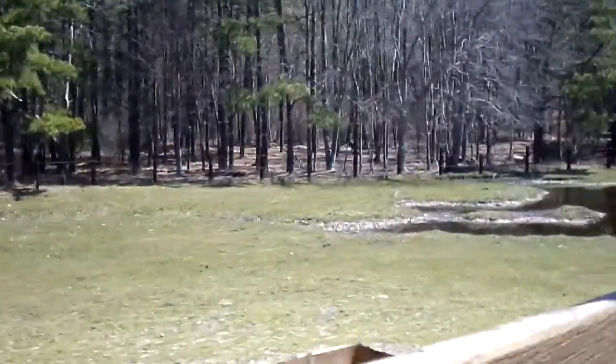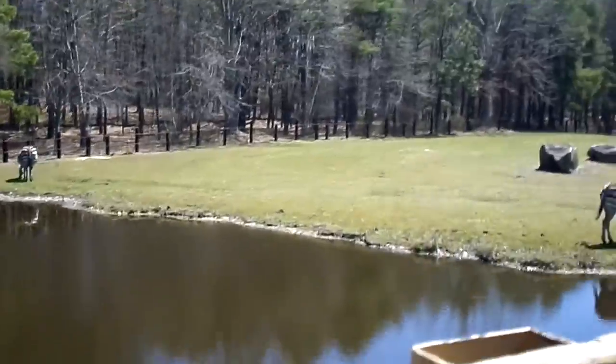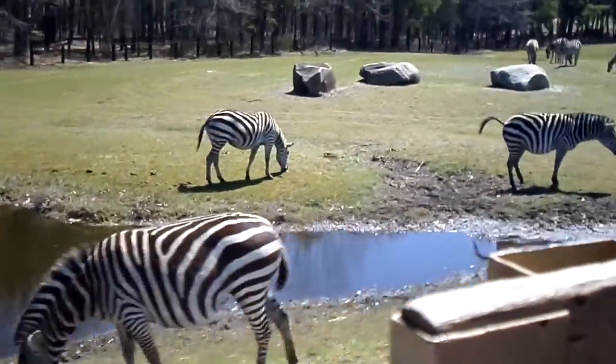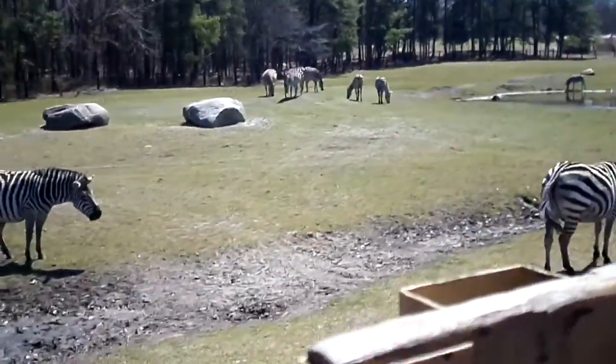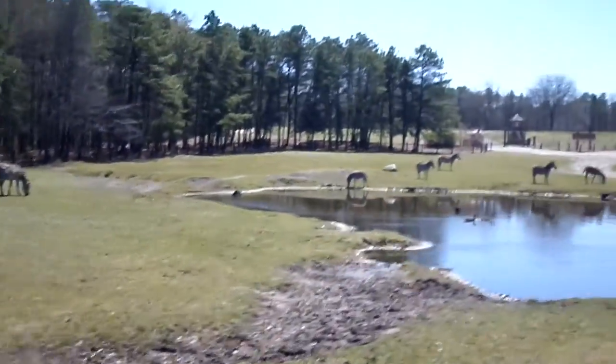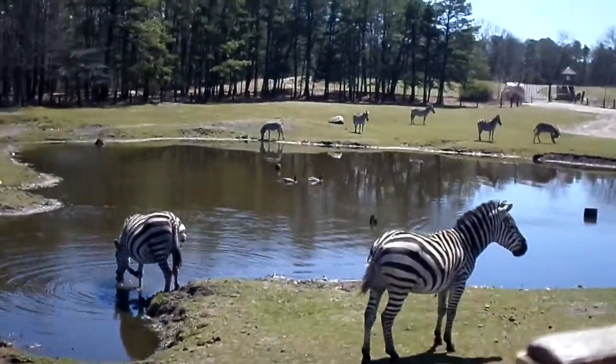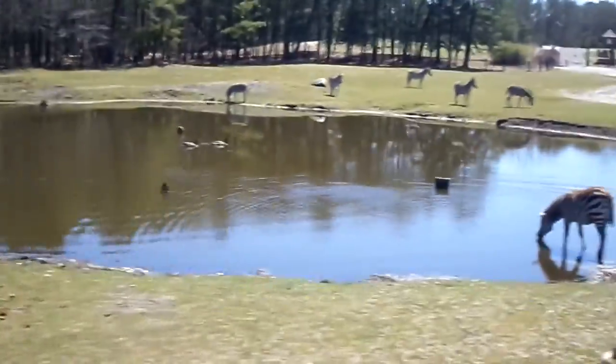Now we're coming up to a group of Grant zebra. They are sometimes referred to as a dazzle of zebra. Now the common question for the zebras is are they white with black stripes or are they black with white? It's kind of a trick question because the Grant zebra are white with dark brown stripes. As they grow older, those stripes tend to darken.